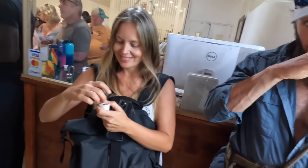Let's see how good this is. It just tastes like spice. Good. It's definitely got spices in it.